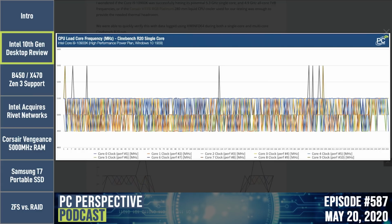But for what it's worth, on single core loads, I absolutely saw spikes up to 5.3 gigahertz. In this particular test, I saw 8 spikes. It's opportunistically moving up whenever it sees it has the ability to do so. And then for the most part, it was at 5.1 gigahertz, and it would only drop down to 4.9 gigahertz all core when I moved over to the Cinebench all core test.